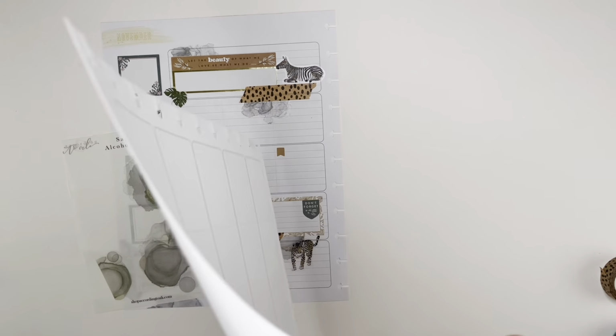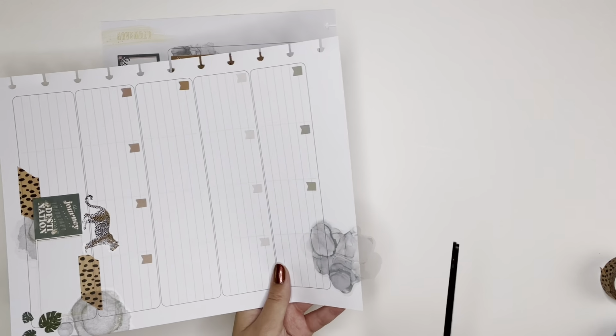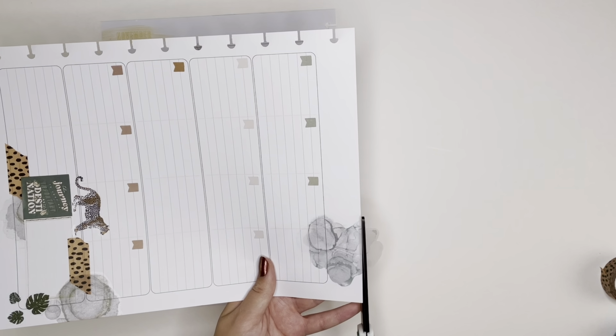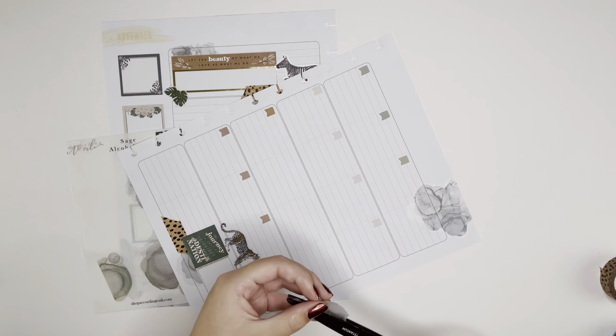So I'm sticking some more alcohol ink up here, and then I'm going to layer it with a clear quote sticker because it needs something decorative up in this area. It's just feeling a little bland.